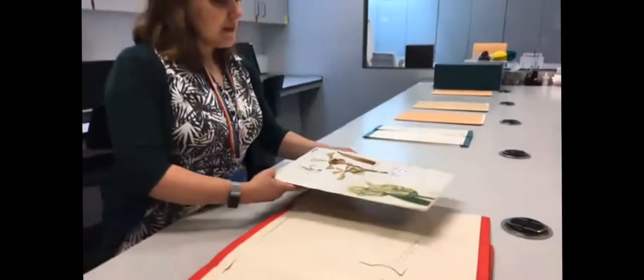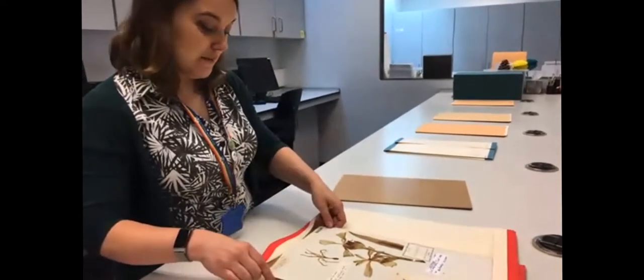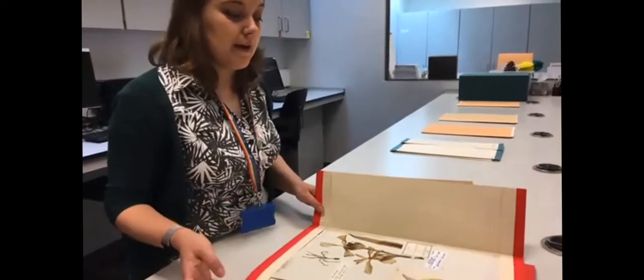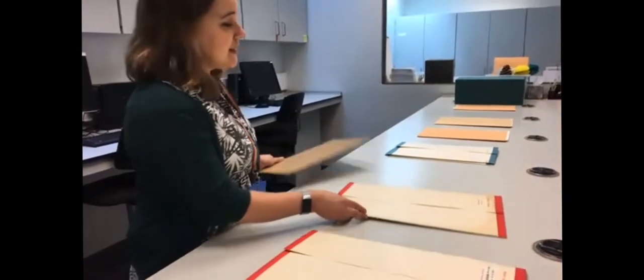Now, these specimens are incredibly important. Most of them haven't been documented, and most of them haven't been made available yet for people to research, but of all the people who come to visit the herbarium in Cambridge, the Lindley specimens are one of the most important collections for people to see.